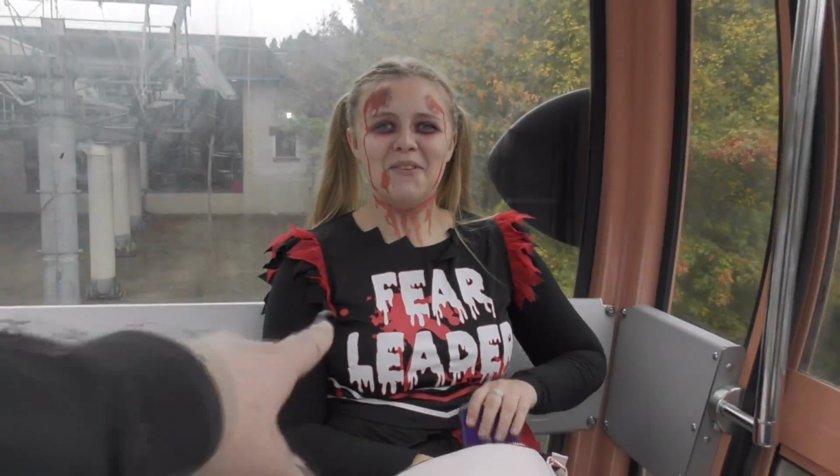It's Monday the 23rd of October 2017 and I'm back here at Alton Towers for another look at the latest construction taking place on Secret Weapon 8. Charlotte's here also, the zombie fear leader over there.